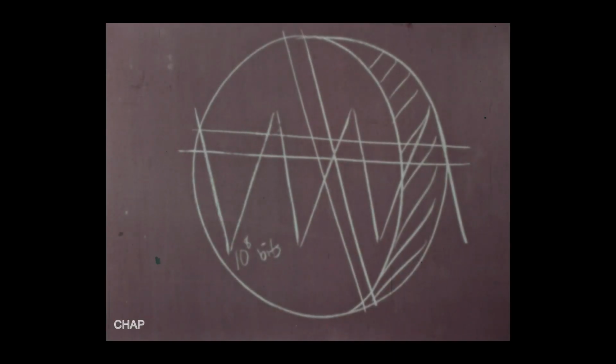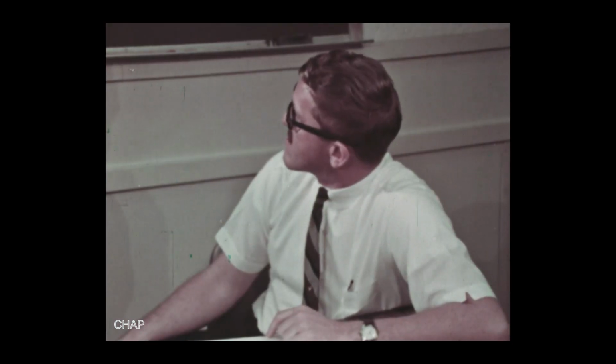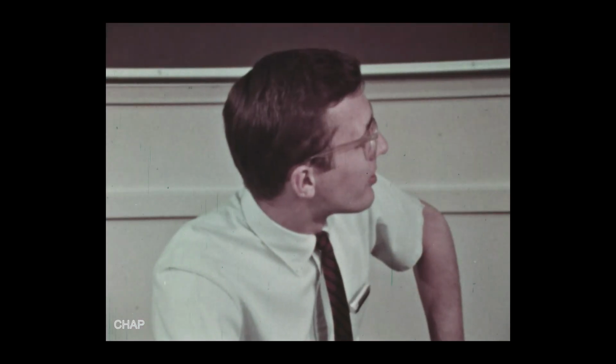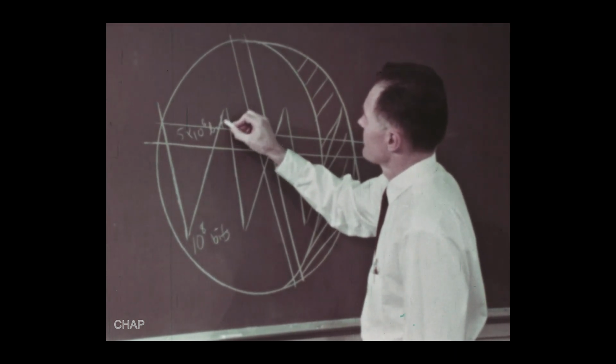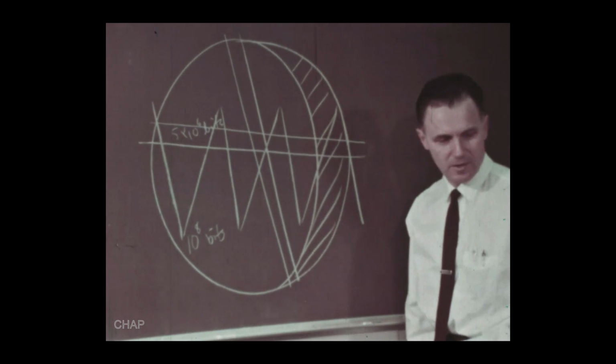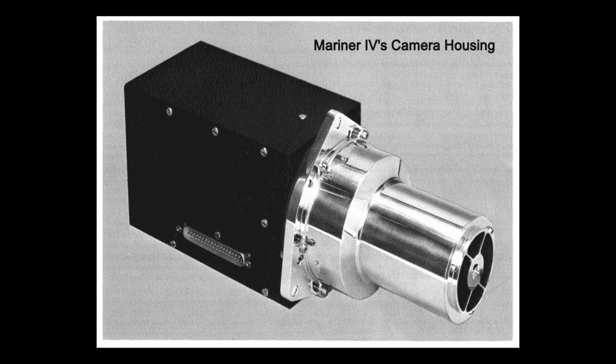Design and build a camera system that can travel 8 months in the cold and vacuum of space, and then take 22 close-up pictures of Mars. Break the pictures up into tiny pieces so they can be radioed, one at a time, across 135 million miles back to Earth. The camera system to do all this can weigh no more than 11 pounds and can use only 10 watts of electricity, slightly more than it takes to light a Christmas tree bulb.